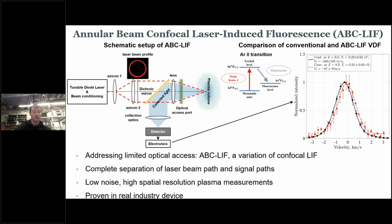So now let me introduce our annular beam confocal LIF system, which allows us to overcome the problem with limited optical access. The confocal approach is frequently used in biological studies, but less so in plasma diagnostics. It leverages the uniform nature of fluorescence emission I was talking about earlier, allowing for detection along the laser beam path. However, this leads to reduced spatial resolution and signal-to-noise ratio as the laser beam interferes with detection.